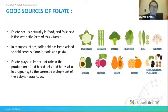After the neural tube is formed, that gives birth to the spinal cord and the brain and all the neurological system. So we're talking about something very sensitive here, and that's why many OB-GYNs or obstetricians have been trying to reinforce this precautionary measure by giving some extra folic acid to pregnant women, or girls or women who are planning to start a family.